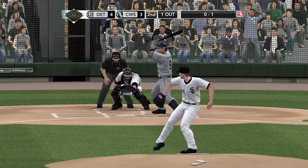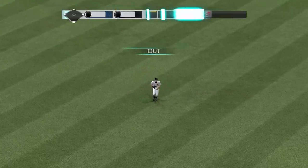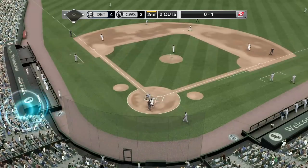No balls, one strike. Here's Bedard. A swing and a batted ball. Damon, two retired here. And a chance to check out the schedule for the White Sox.